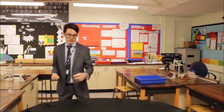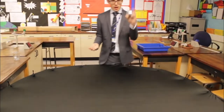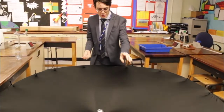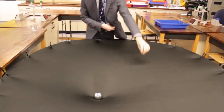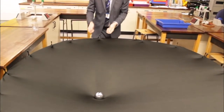For example, this fantastic demonstration is modelling how gravity works in space. We can look at how a large object like the Sun distorts space-time and causes a gravitational field. We might then be interested into what that does to objects which are unfortunate enough to get close, and what that might do to objects who are able to orbit it.